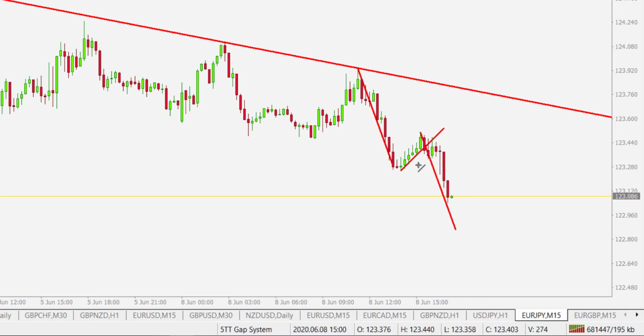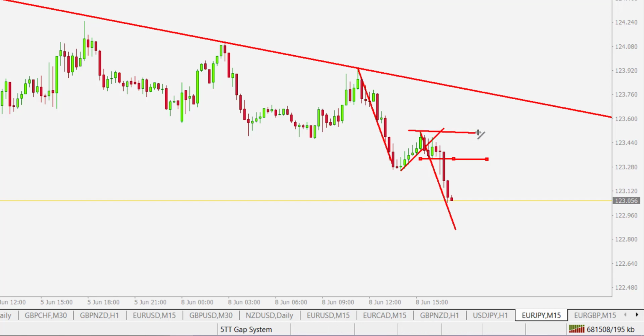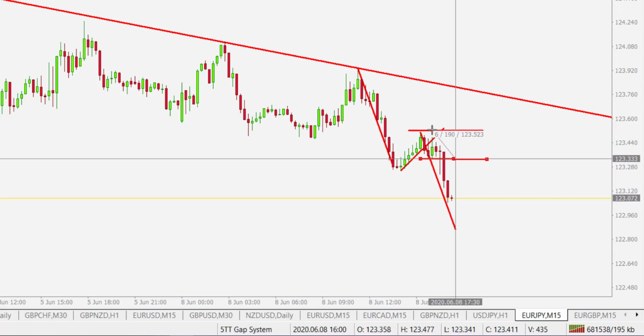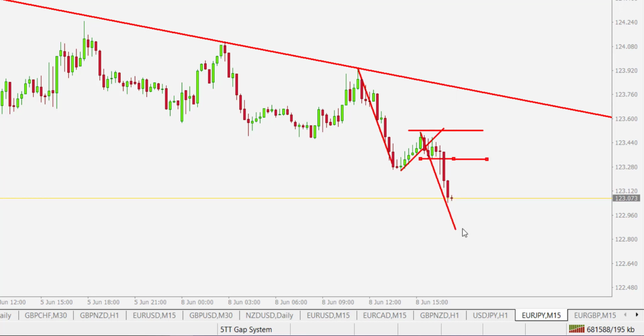I didn't take this trade, but I'm just explaining how this would have been done. So this is around where you would have taken the short trade, around here. Nice. And then the stop loss would have been around here, which would have meant a stop loss of about 18, 19, 20 pips max, and then take profit of about 47, 48. So about 2.5, close to 2.5, just 2.3, 2.4. So that's not too bad.